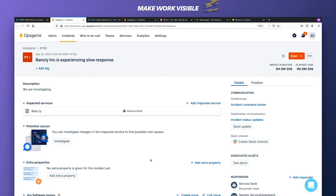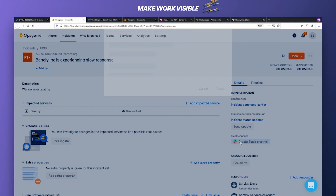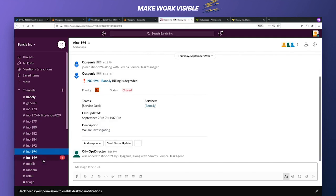One of the first things that a major incident response team will do here, oftentimes that we've seen, is to first create a Slack channel where the right responders can get together and start swarming. So you'll see to the right here is the ability to create a Slack channel directly from within the incident record. And now you have a bidirectional communication line between your incident record in Jira Service Management and the Slack channel.